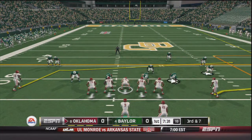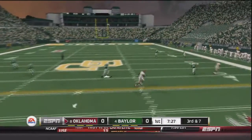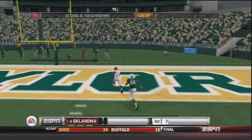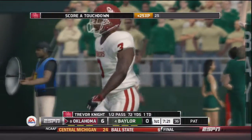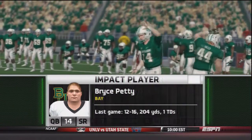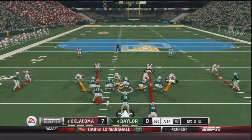Trevor Knight comes out in shotgun on 3rd and 7. Knight takes the snap. He has good protection. He's going deep. He's got a man. It's Sterling Shepard. Shepard makes a man miss. Shepard is going to walk into the end zone. Touchdown OU on only the 3rd play of the game. A 72-yard touchdown pass to Oklahoma's fastest receiver. And here comes the senior quarterback, Bryce Petty, for Baylor, and we'll see how he can play today.